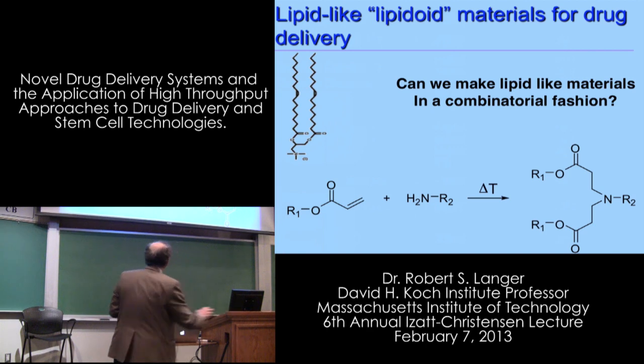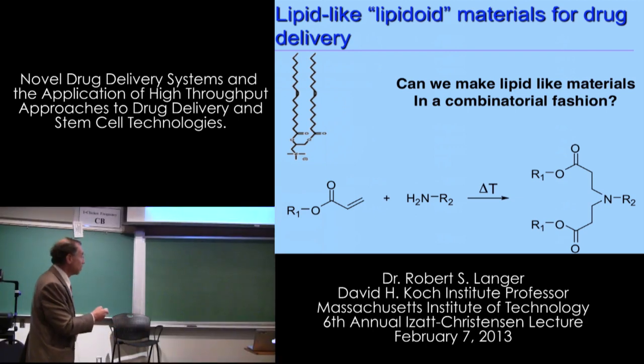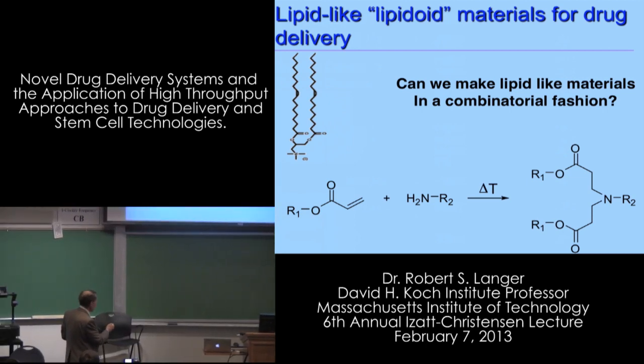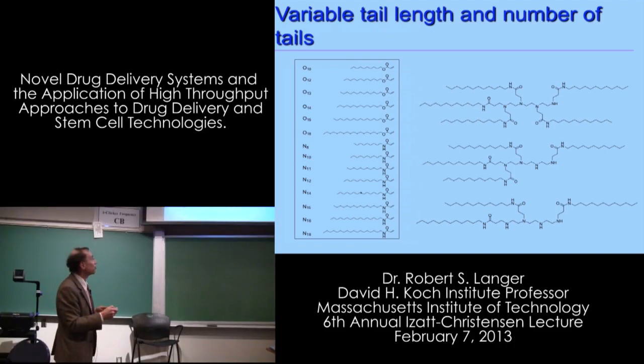So what we started thinking about is, why can't we make thousands of these? People don't know what makes them work anyhow, but why can't we make thousands and find one that might work? So he basically used the same type of chemistry, the acrylate to the amine, and we changed the R group. And we did make a tremendous number of different lipids. So these are, again, just to give you an idea of the diversity, these are all the different lipids we might make. We could also not just change the R groups, but we could change the tails, like the length and the structure, and even the number, like 5, 4, and 3. So we had all different kinds of lipids, thousands, and we found some that worked really well.